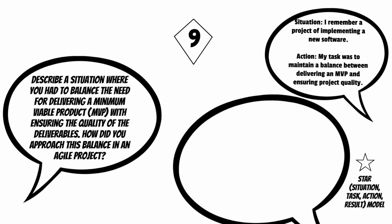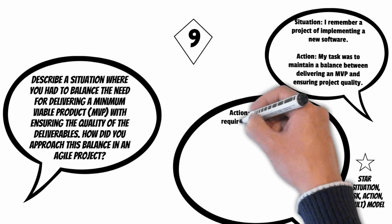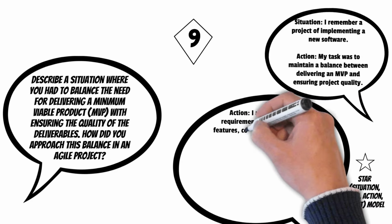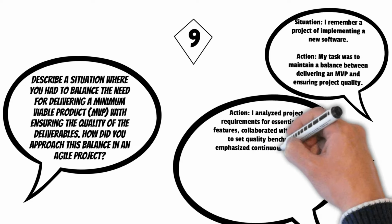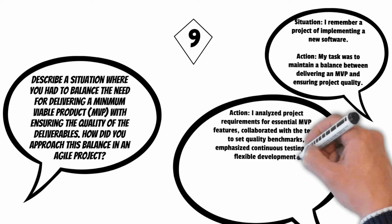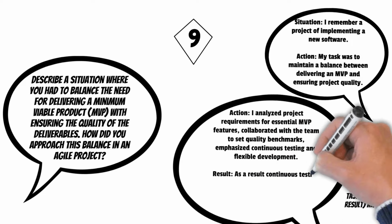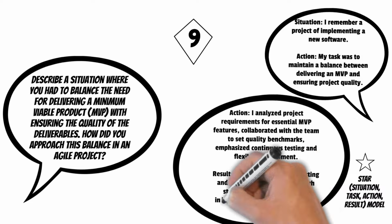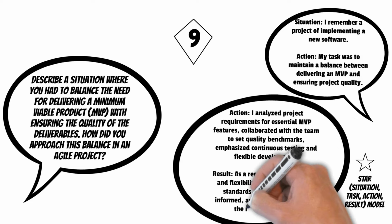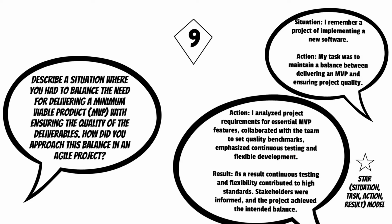I analyzed project requirements for essential MVP features, collaborated with the team to set quality benchmarks, emphasized continuous testing, and flexible development. As a result, continuous testing and flexibility contributed to high standards. Stakeholders were informed, and the project achieved the intended balance.